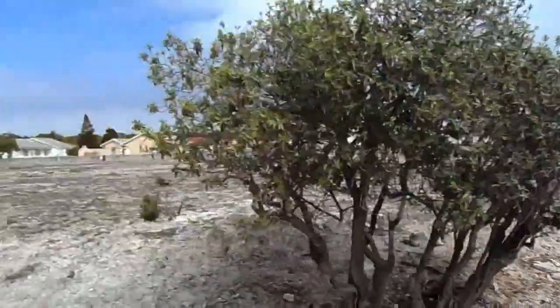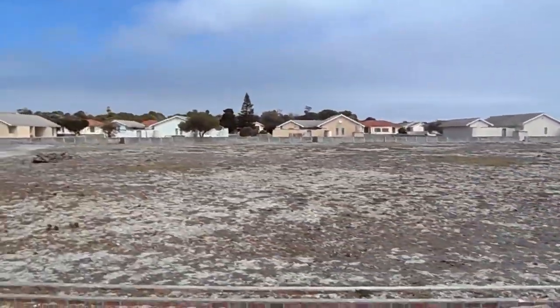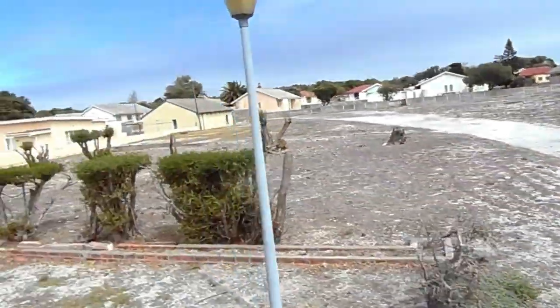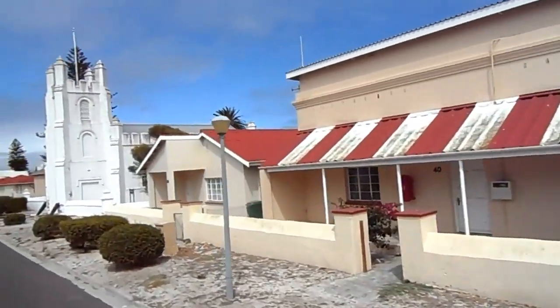Most of the buildings on the island were built during World War II, when South Africa joined the Allied forces in 1939. They saw Robben Island as a very strategic point from where they could protect their whole harbour. The island served as a naval base and artillery school until 1959.